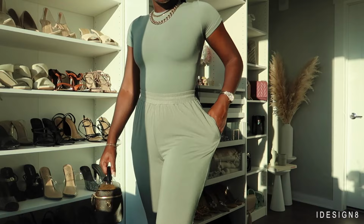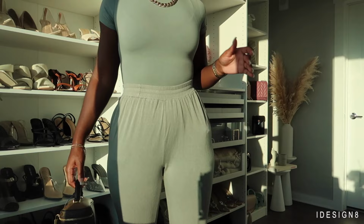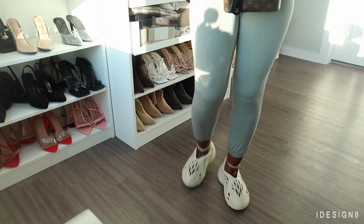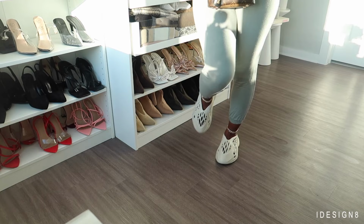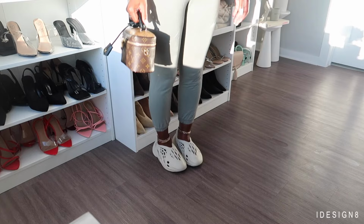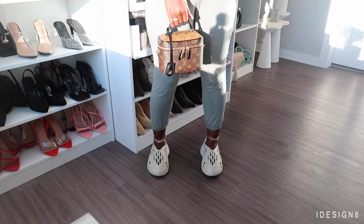I got these little joggers on from, where did I get these from? Jlux Label. And these are really, really lightweight. As you can see, I got them a little bit high-waisted. Got my LV purse here. And I am finally wearing my Yeezys. First time wearing them, I just got on some anklets. I know some people are gonna love them, some people are gonna hate them. That's fine, girl, I love them. And y'all, these are so freaking comfortable. Oh my god, I'm so happy because these are so comfortable. So again, a real chill fit on the go, and that's what we doing.